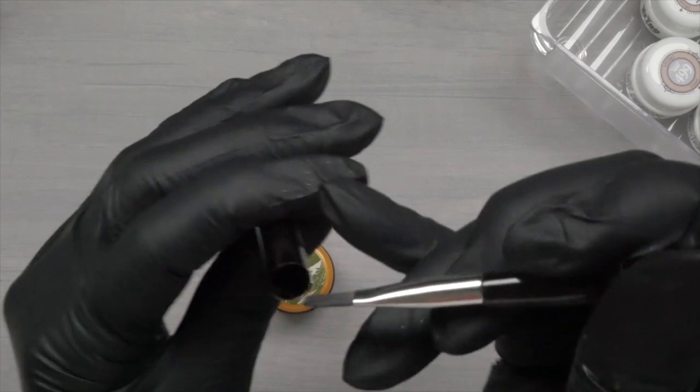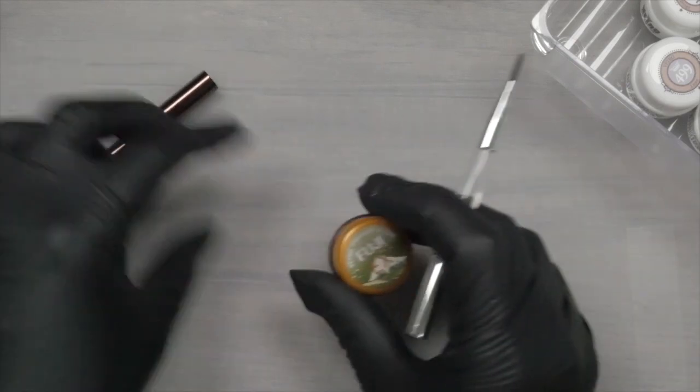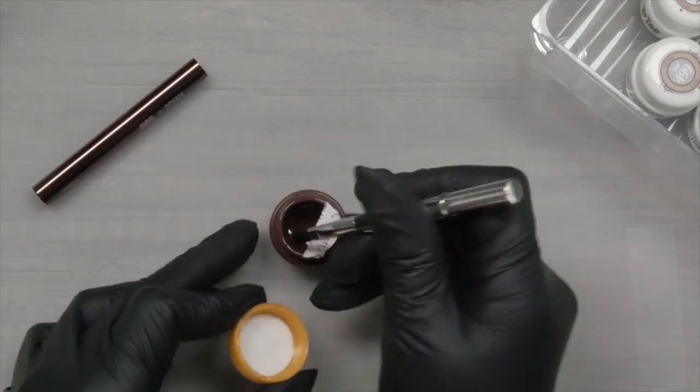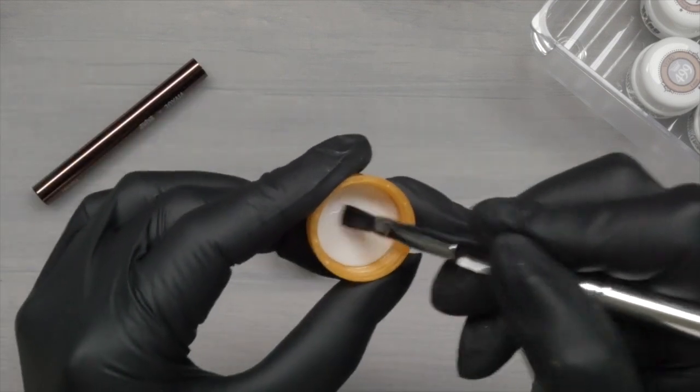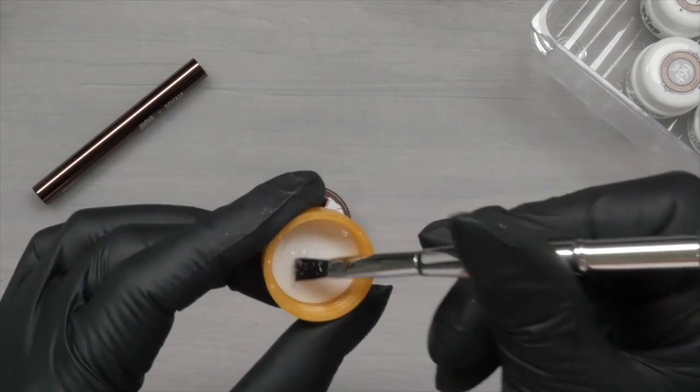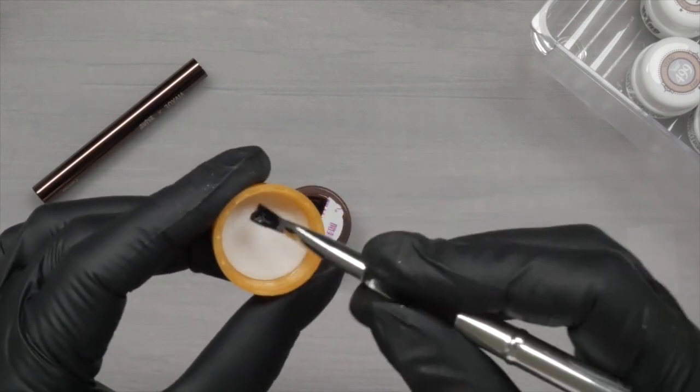But then the brush just goes in here. I'm gonna go ahead and grab a little bit of gel to warm it up in my brush, because I don't want to bend the bristles. It makes me really, really sad. I am sure you can relate when that happens to you.